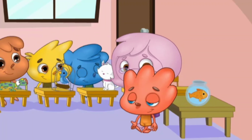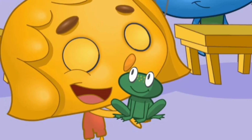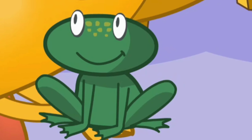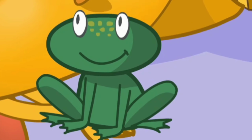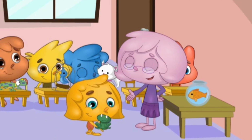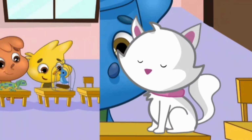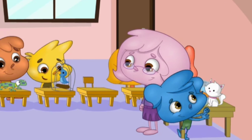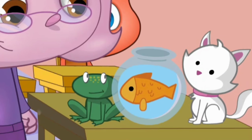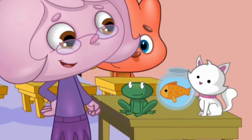Layla's pet is an amphibian. Toby has big eyes. He has gills like Boo and is always very calm. Lovely! Dot's pet kitten is a mammal. This is Charlie. He has beautiful white fur. He's very strong. Interesting.